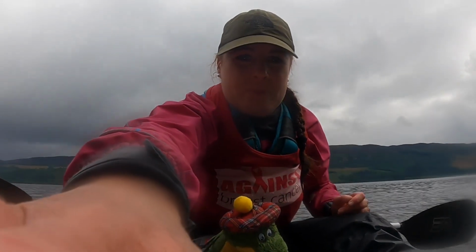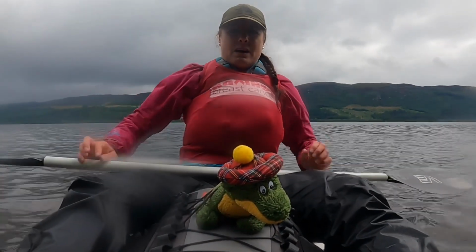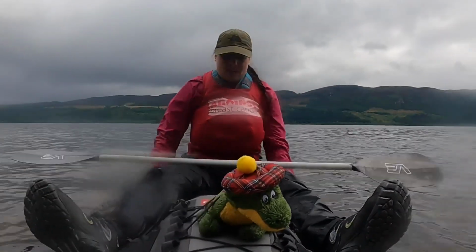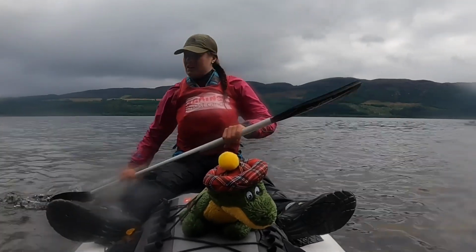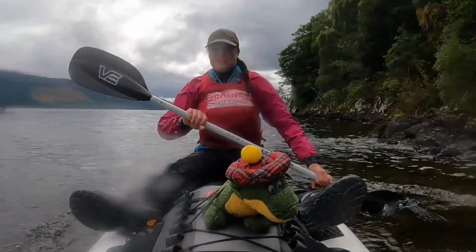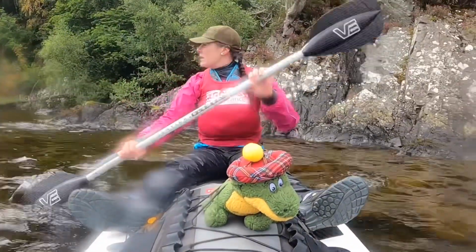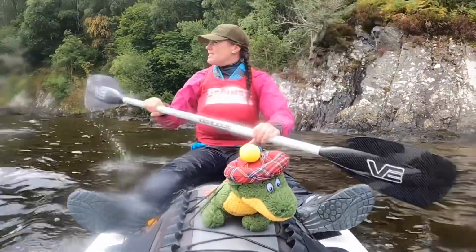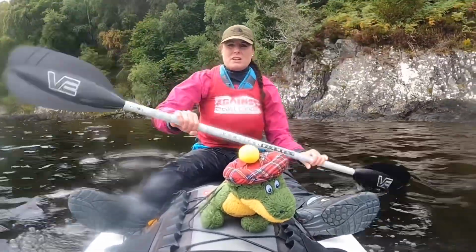We are maybe an hour from the end of Loch Ness now, and we're both very tired. Hopefully it won't be much further. The water's calmed down a bit. Some nice views from the back. A bit foggy at the front. Hopefully it's just round the next corner.